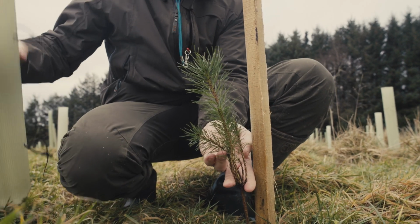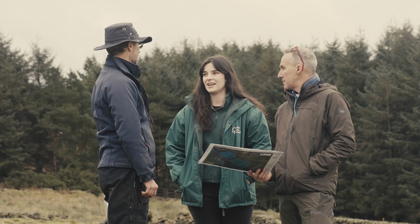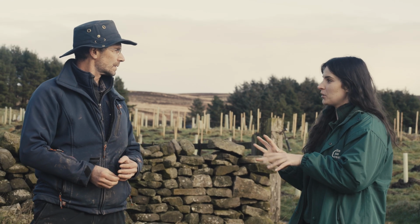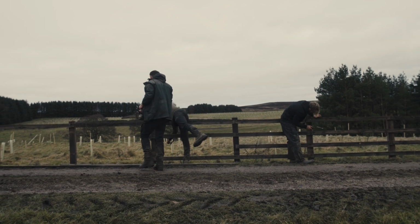As an estate here, I'm new to estate management, and in order to get these 100 acres planted, we needed to work with someone who knew how to apply for the grants, who knew how to put together the design, to optimise the design for the long-term future of the land, and someone who could get all the surveys done.